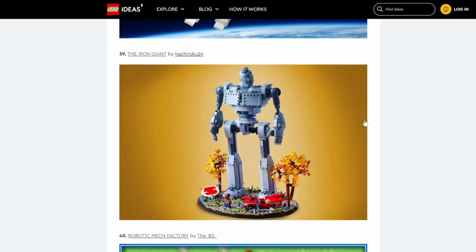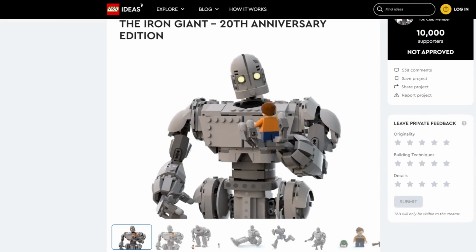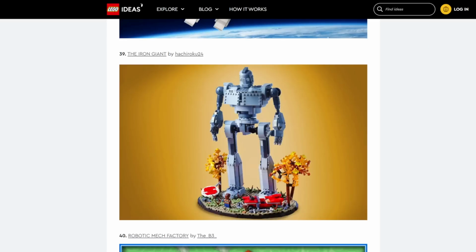So yeah, I believe we've gotten a LEGO Ideas Iron Giant project before. Let me double check that. Yep. There was a LEGO Ideas Iron Giant project that was not approved from 2018. I remember that. So yeah, if it wasn't approved back then when it was a little bit more popular, just having a bit of a resurgence in things, I don't know if it will be approved now, but it would be cool. It would be really cool.